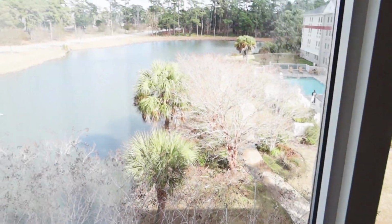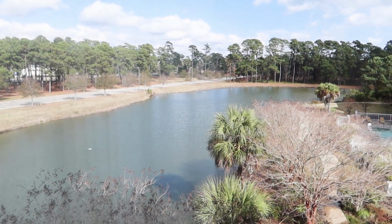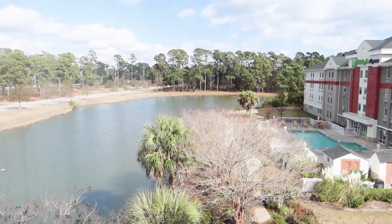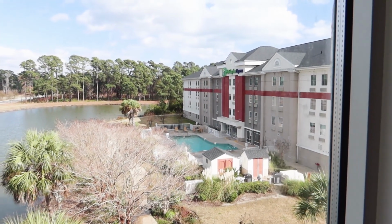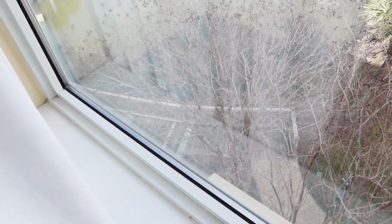And then we have a nice view of the lake. We really looked out on the view, and directly behind me would be Broadway at the Beach. So that's your frame of reference of where we are. We're across the street from Broadway at the Beach, and there's the Holiday Inn Express over there, and then we do have a pool as well that's right down here, but we can't see it from this angle.